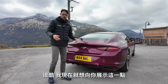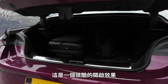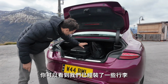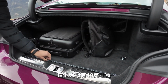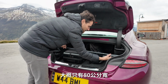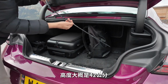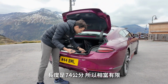Pretty cool, I want to show that to you already right now. When you open the trunk here, you press on the B of the Bentley. That's a cool opening effect. And the trunk is actually quick to review, because you can see a cabin trolley fits in, and the backpack, and maybe one more, and that's it. So here, this like a meter or 40 inches in width. Back there, it's more narrow, like 80 centimeters or 33 inches. Just you have this wide area here in the front, and the height is here at 42 centimeters or 17 inches. And the length is also quickly done here at 74 centimeters or 29 inches.